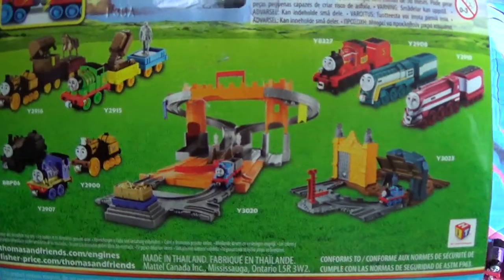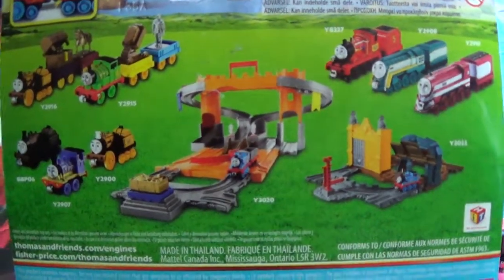And here's the back of the box. Pretty much the same as the other King of the Railway trains.